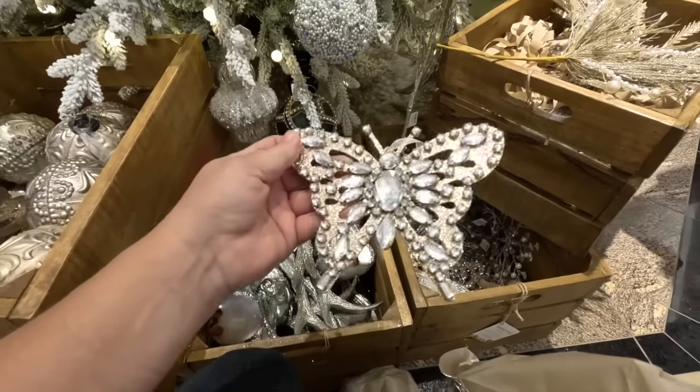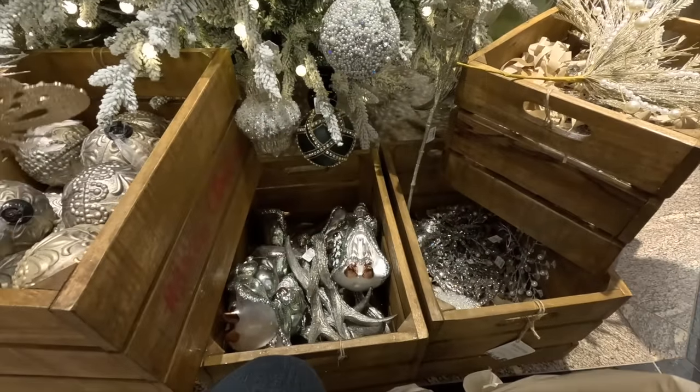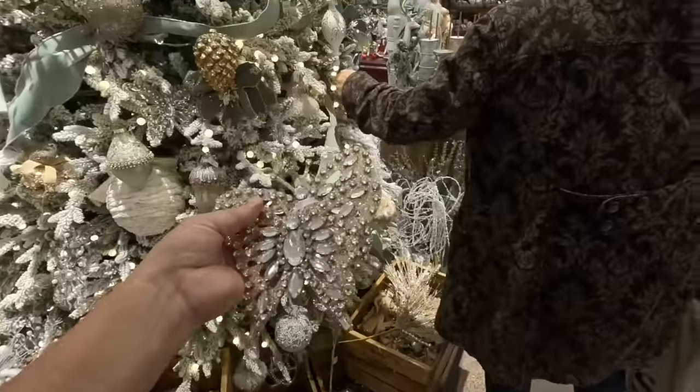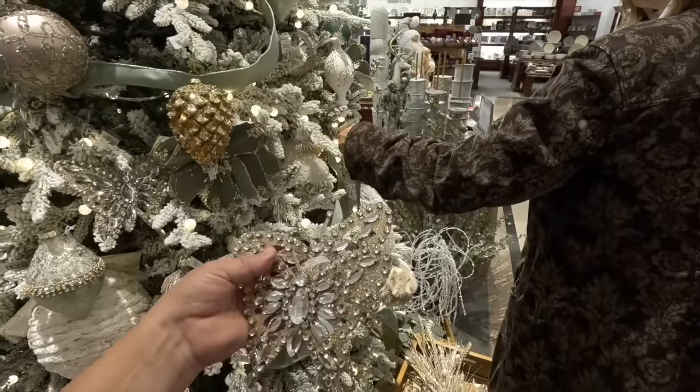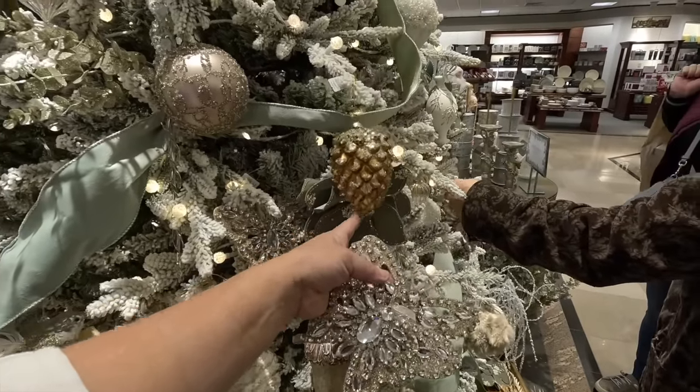Oh, I think I might have to have a couple of these. There's one right there. Right here. Aren't they pretty? Yes, they are. You have three? Yeah, three. They have clips on the back too, which makes it really nice. Perfect. Also, look at this. Look how pretty that is. Pretty pine cone.